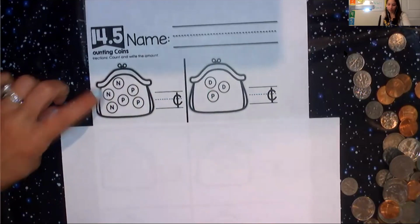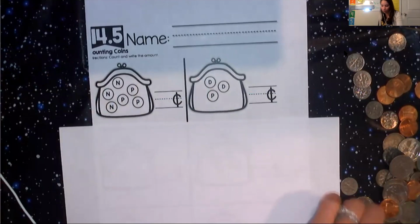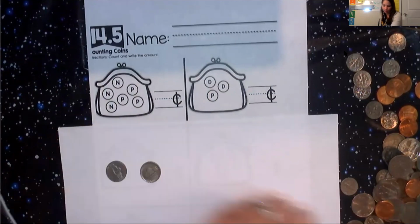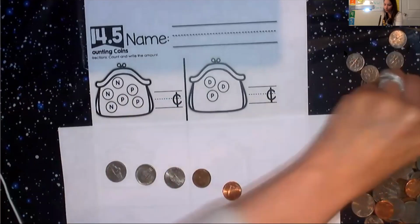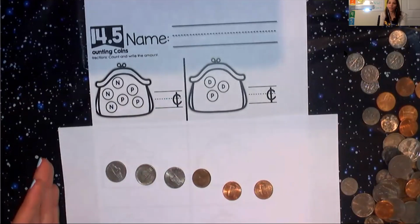So the first one, nickel, nickel, nickel, 3 nickels. So I'm going to actually get 3 nickels. 1, 2, 3. And then penny, penny, penny, 3 pennies. 1, 2, 3. I would actually get it out. Practice counting real money.